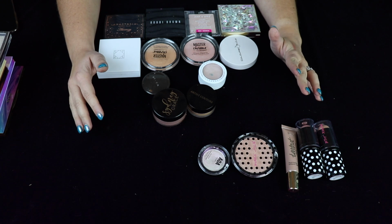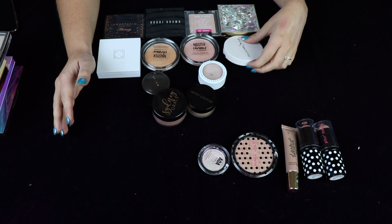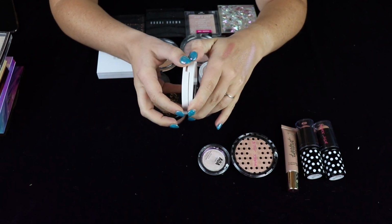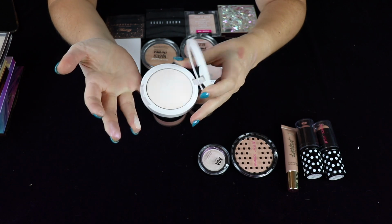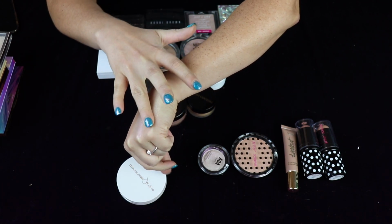Now here is where things get really hard, because I like all of these highlighters. I would say the one that, again, is something that I didn't buy myself, I got this in a mystery bag. This is the Color Drain highlighter. This is actually a really beautiful highlighter, but the thing about this is that it's quite subtle, so it takes quite a while to build up, but it is also really nice.